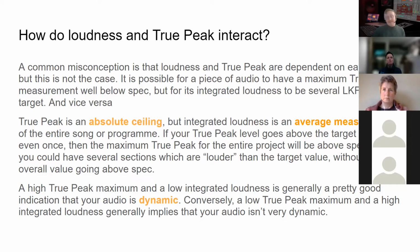Whereas if you're working towards a loudness target of, say, minus 23 LUFS, there could be a section which measured on its own goes up to minus 20 or even minus 18, minus 15, as long as the overall integrated value is still exactly minus 23, then you're absolutely fine.